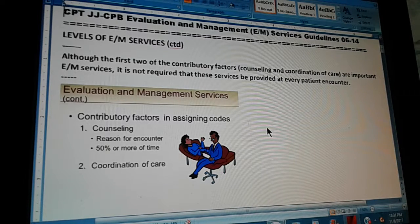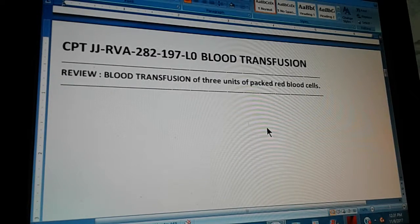So ready, set, go. Okay, CPT JJ-RVA, page 282, exercise 197, and this is a level 0 exercise, which means that it's very easy. And it reads like this. The title reads, blood transfusion. And the text reads, Review. Blood transfusion of 3 units of packed red blood cells.